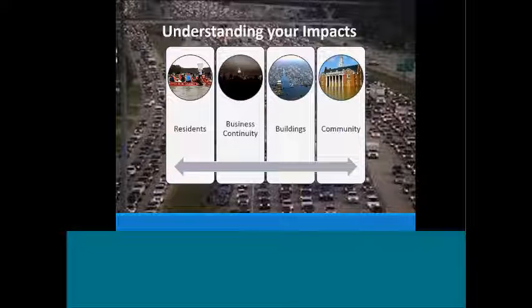What happens if there is a fire at your building and you lose units? Recovering those units is very difficult. Also, recovering the systems in the buildings can be very difficult. If your boilers are flooded, rebuilding those boilers can be very challenging. And if you have the unfortunate situation where your business continuity has gone down, how are you going to get the money to repair your buildings?